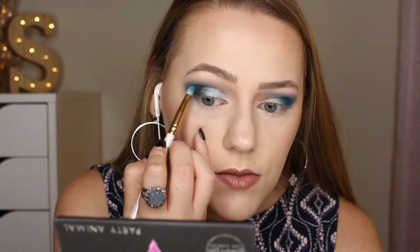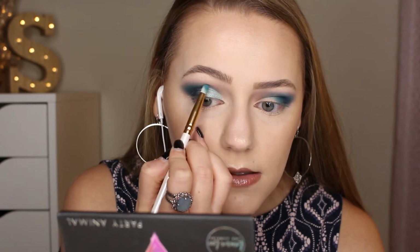Then not adding any more product, but I am going into the 431 brush that I used turquoise on. I'm just sweeping that at the very edges of the cut crease. Yeah, I don't know what happened over here, but like everything got wiped away. I don't know. All right, and then I'm gonna smoke out my lower lash line just because I'm like really not sure what I'm doing.